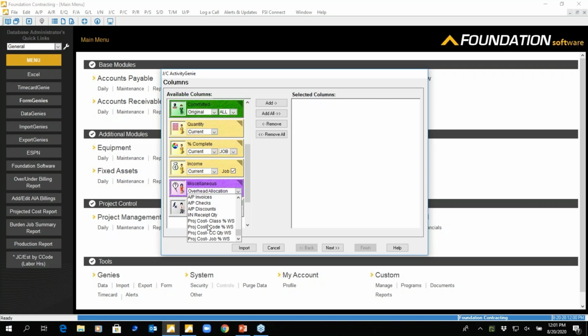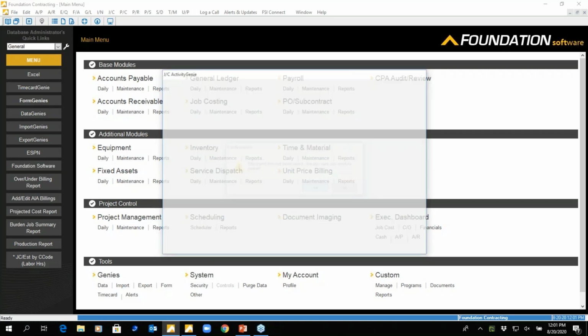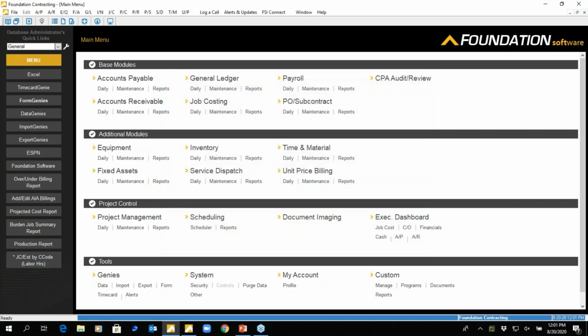Okay. Another question for you. They were asking if you could send them your projected cost report. Yeah, absolutely. It's one of the cool things about the report designer is I can actually export the Foundation Genie file and send that directly to them. So if they want, they can reach out to me directly. My contact information is tjg@foundationsoft.com. I can send that directly to them.